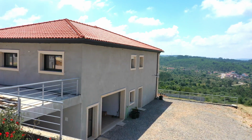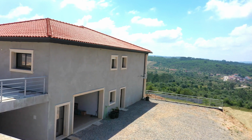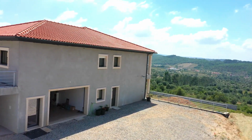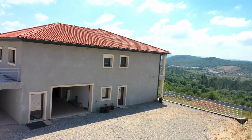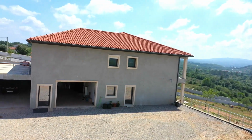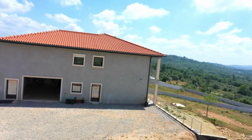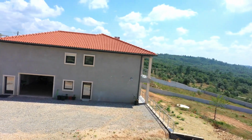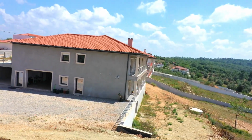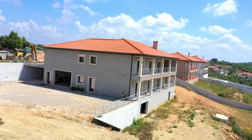So before we take a look inside this rather monolithic, modern Mediterranean style villa, let's take a look from the air. The first thing that has to strike you when looking at this property are the views. They are just outstanding. They are some of the nicest views you will ever come across in Central Portugal. And this villa has everything you need to take advantage of those views.